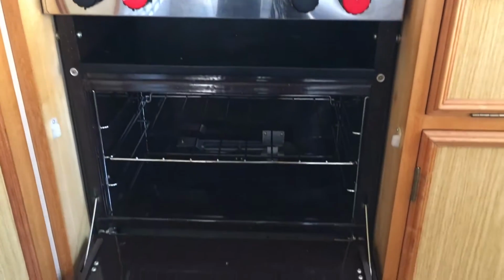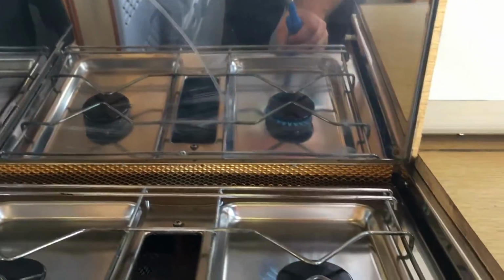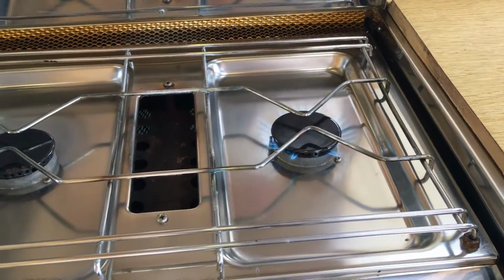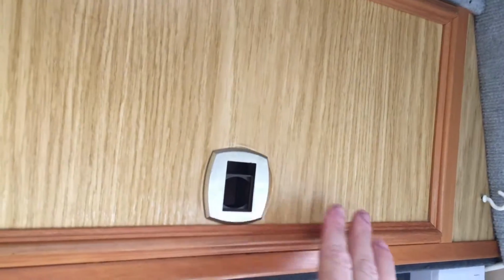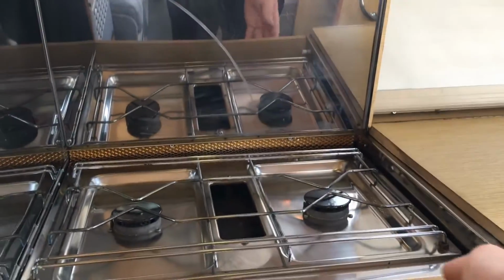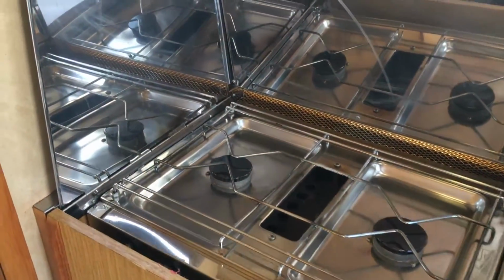Spotless. 28 years old. Let's see if we can fire that up. A bit tricky with one hand on the camera. I'll just try. There you go. Oven's working, grill's working. Everything is just as it should be. All the cupboards. Typical Autosleeper woodwork and finish. Everything just fits nicely. Even the chrome work, just look at those. Absolutely spotless. It's incredible.